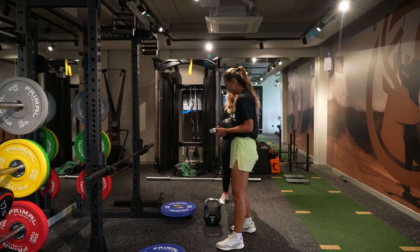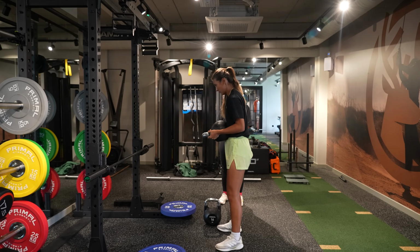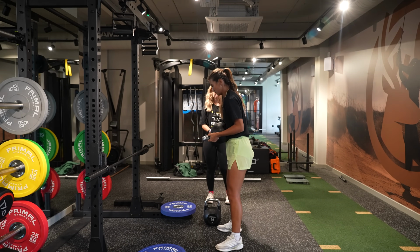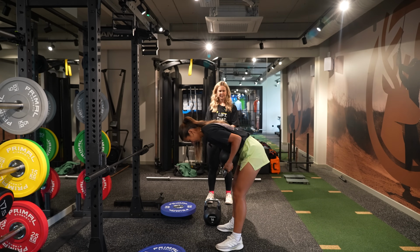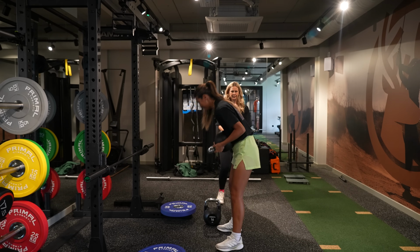So, like this? Yep, that's it. Elbows tucked in, pull the kettlebell into your belly, and then push your bum back towards that wall behind you. Like that? Yep, that's it. And back up. And again.